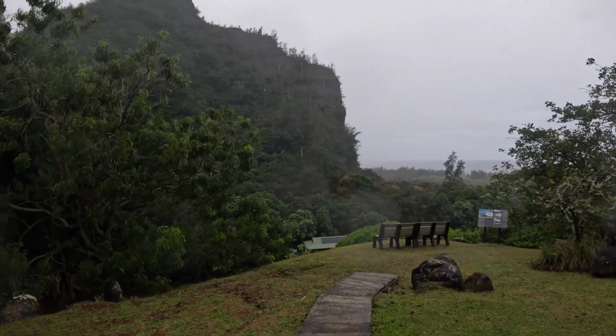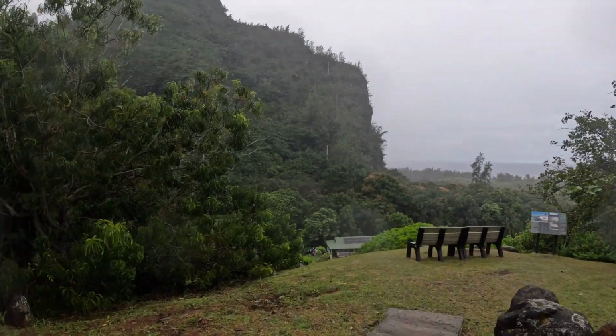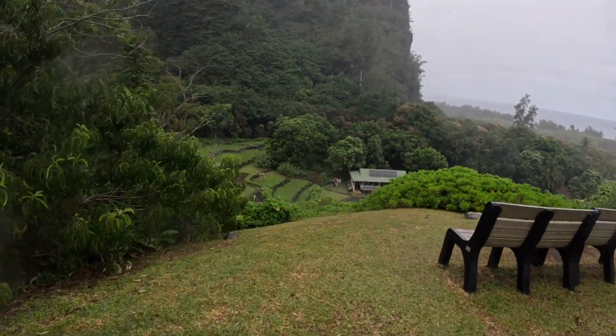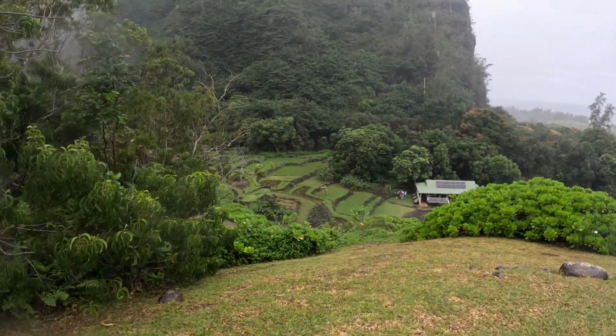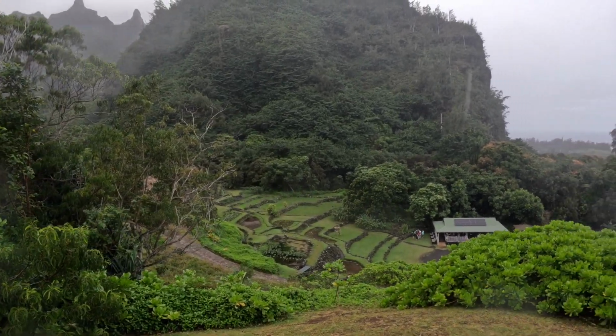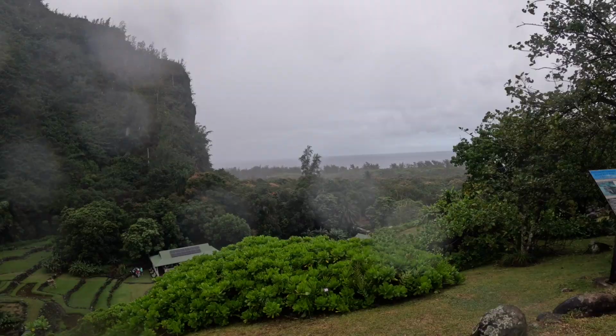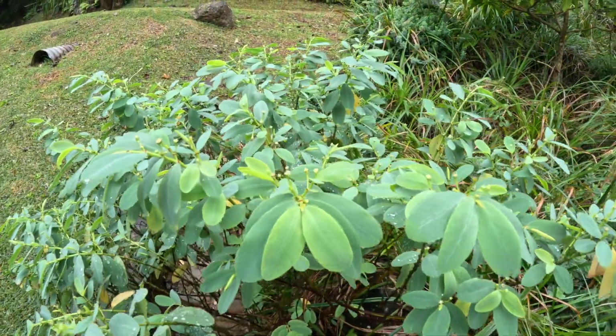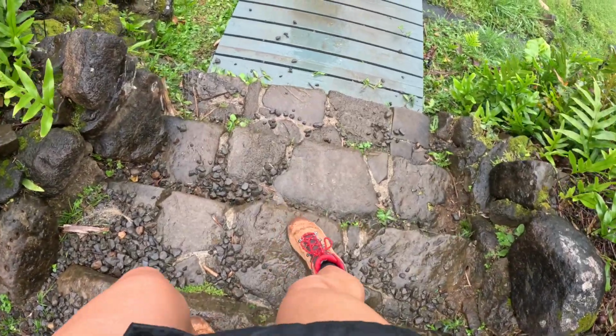Look, I see the entrance. This is the bench that we were looking at when we first came here. Wow, you can see where we started. Look at where we're making our way back.